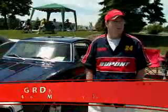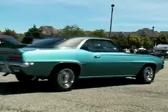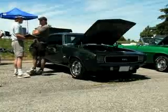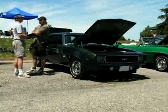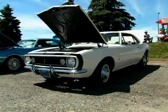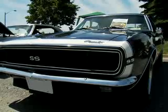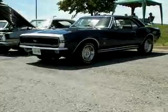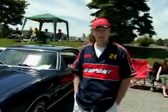The show is unbelievable, just to see like-minded people with beautiful cars. I can't imagine the amount of money into some of these cars. It's unreal. And everybody's been really friendly and really nice, so it's been a good experience. When I was younger, I used to see my father and his friends. They all drove cool cars, and I always wanted one ever since I was younger.